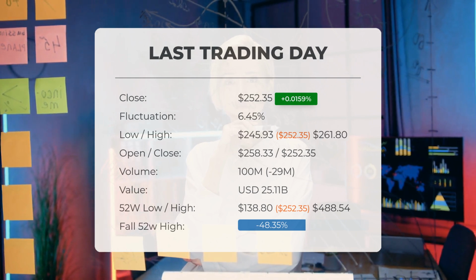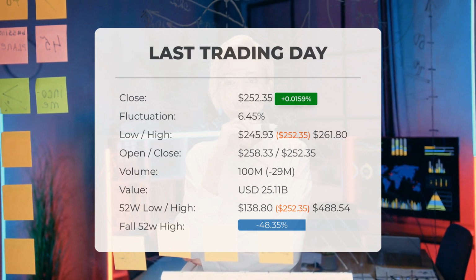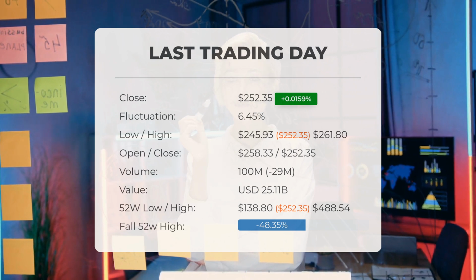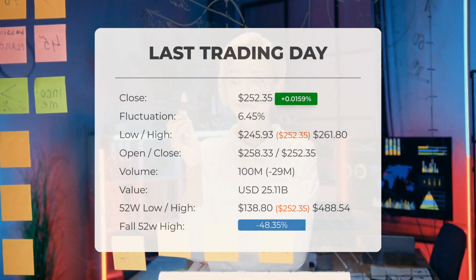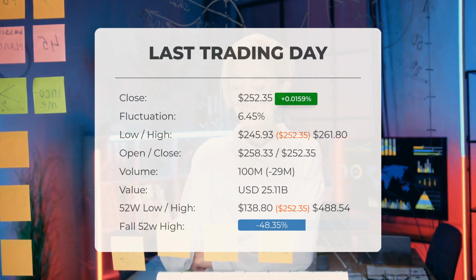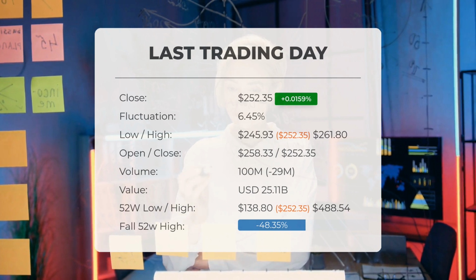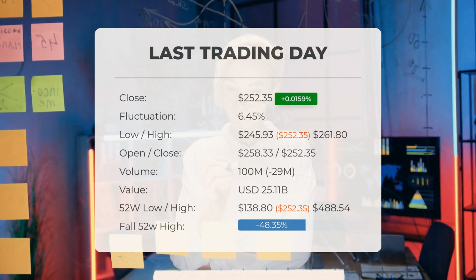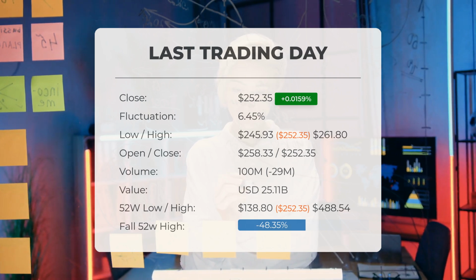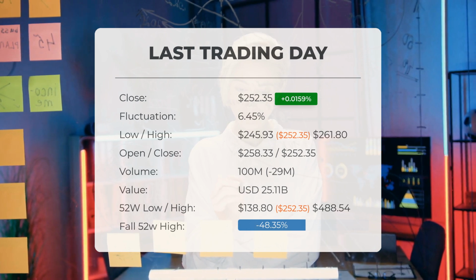$252.35. During the last trading day, the stock fluctuated 6.45%, ranging from a low of $245.93 to a high of $261.80. The stock has fallen in 6 out of the last 10 days and is down by 2.63% during this period. The trading volume decreased on the last day by 29 million shares, with a total of 100 million shares being bought and sold, amounting to approximately $25.1 billion.